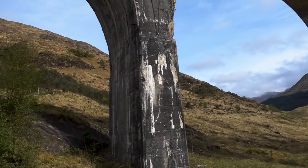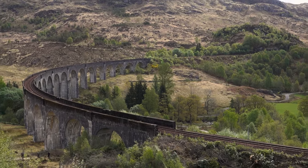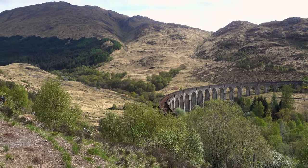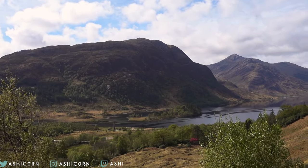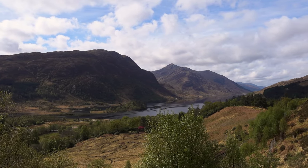The viaduct that you can see here was opened in 1901 and it's the longest railway bridge in Scotland, being 380 meters long or 1,247 feet. The viaduct itself was featured in Harry Potter and the Chamber of Secrets, The Prisoner of Azkaban, and the Goblet of Fire. The loch that you also see here, named Loch Shiel, is also the location of Hogwarts during the Goblet of Fire. I'll post an image here so you can see what it looks like.